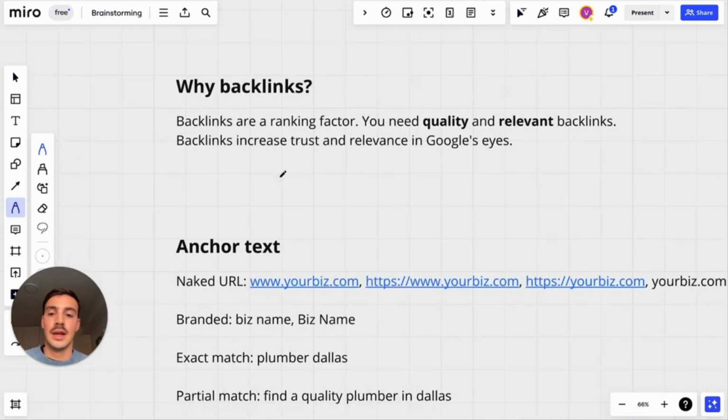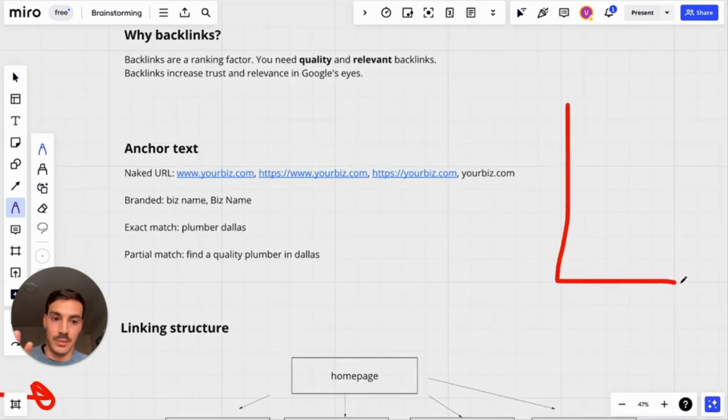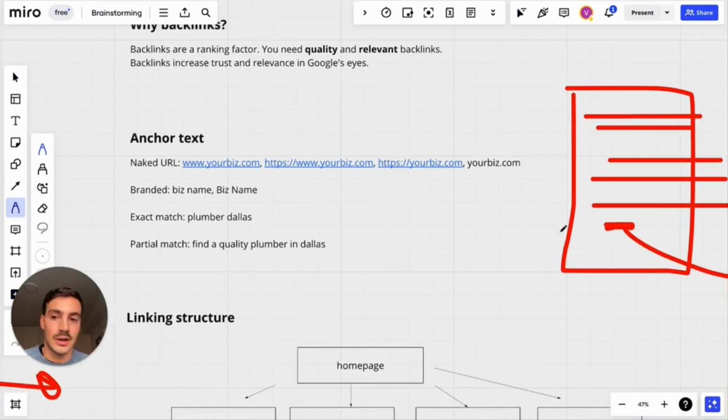Pretty simple. Now, I won't dive too deep right now into the anchor text, but trust me, I'll dive deep into this. Say you have a blog post written. One of the words that you can click to go to the other site, that's called the anchor text. There's a couple types of anchor text.